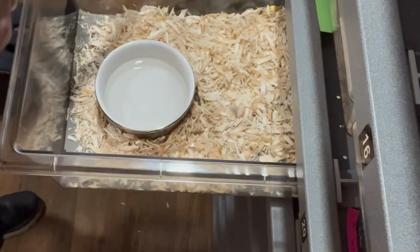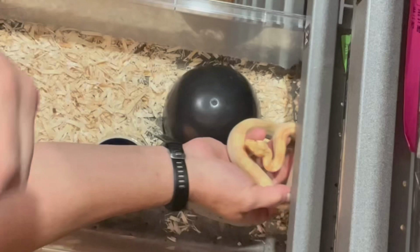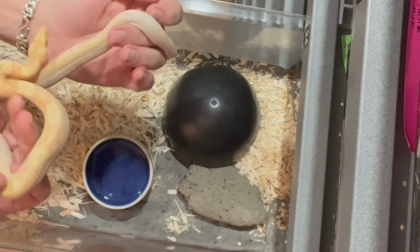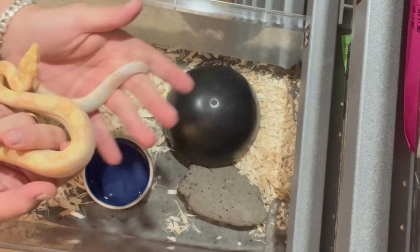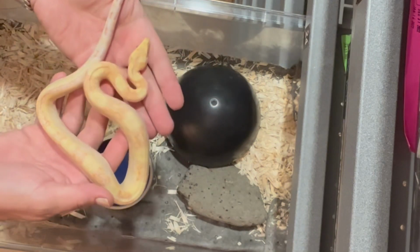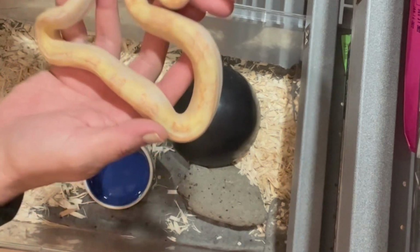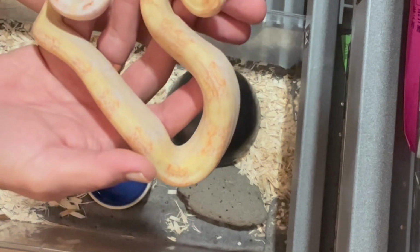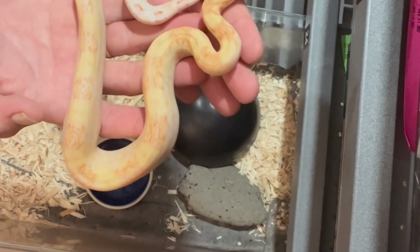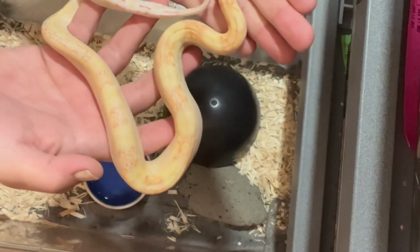All right, so after letting her climb back in her cage, we're going to go ahead and move on to this IMG albino 100% het for blood. So it's an IMG albino 100% het for blood female. This girl is really cool. Very, very cool looking girl. Again, I mentioned in a previous video, I'm not really happy to see her go, but just really can't keep them all. It would have been phenomenal to keep this girl and see how she develops.